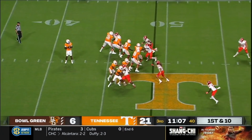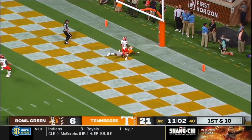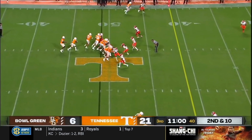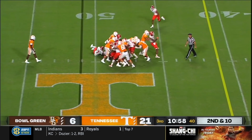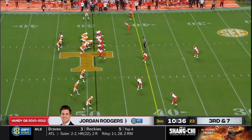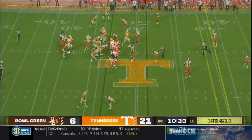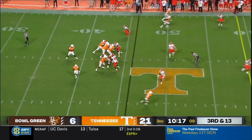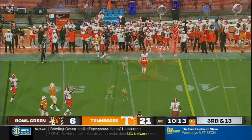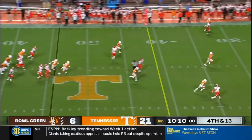Milton going deep. Incomplete. Cedric Tillman. And him and Tillman have been just off a few times on those deep shots. On 2nd and 10, Jabari Small picks up a pair. You got a 6'2", 6'3" receiver, that is not the worst thing in the world. Everybody give him a chance. Tennessee has 3 receivers outside the numbers. To the sideline. And incomplete. Trying to find these receivers. Paxton Brooks punts it away.